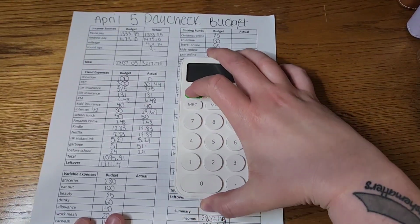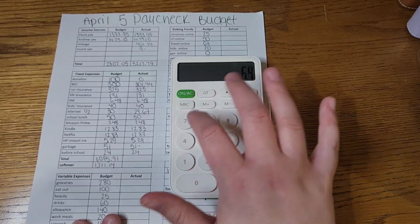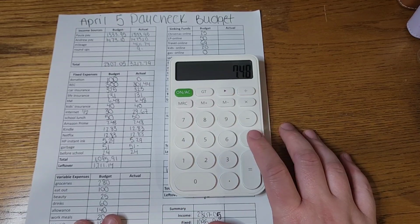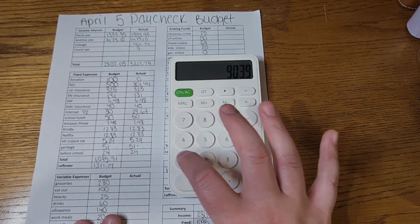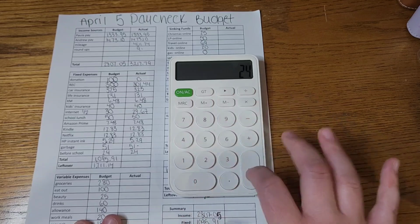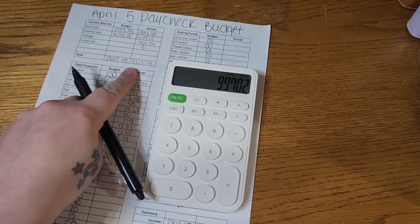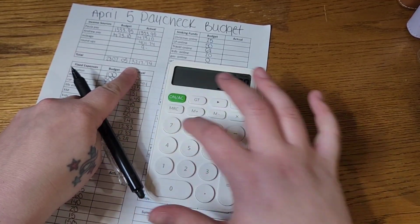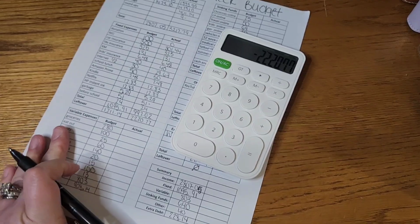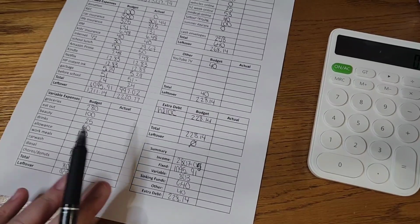All right, so let's jump in and see what we have for fixed expenses. Our total fixed expenses were $997.02. So when I subtract that from what we actually brought in, we are left with a difference of $2,220.77 left to budget.